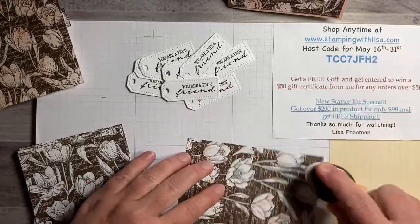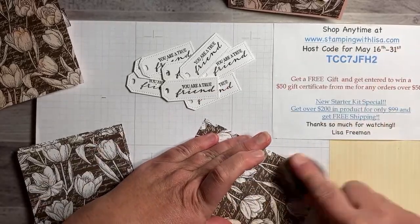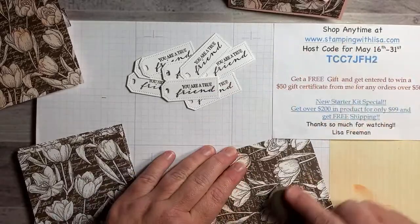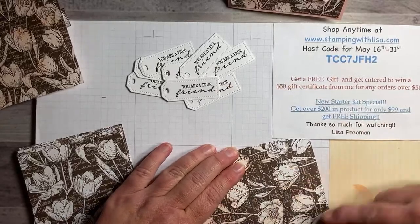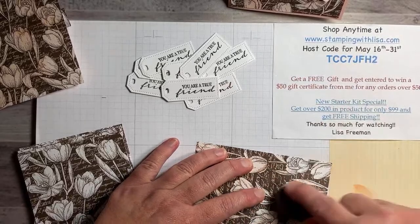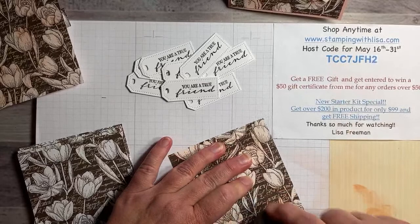Yeah, I definitely should have re-inked this pad because it is dry. Well, we're just going to have to work with it because I don't have time to get up and get another one. Even though my ink pads are not far away from here, I'd have to go search for it, and I don't have time for that.